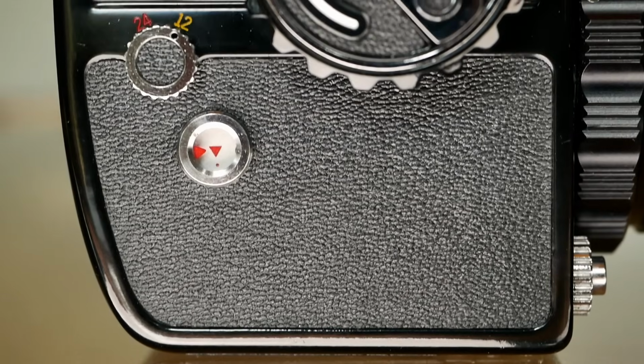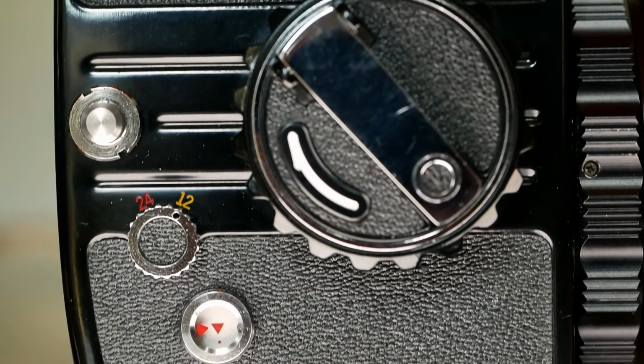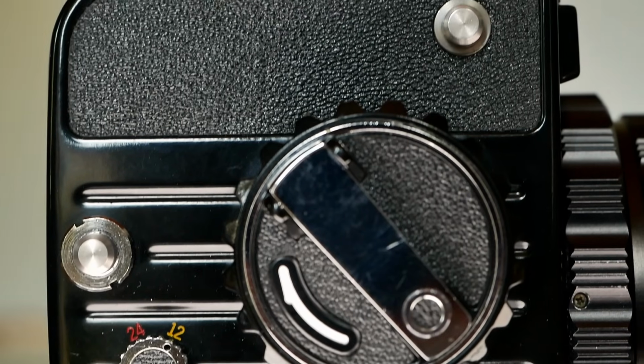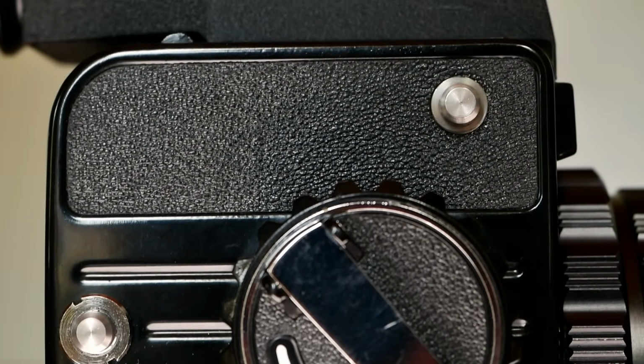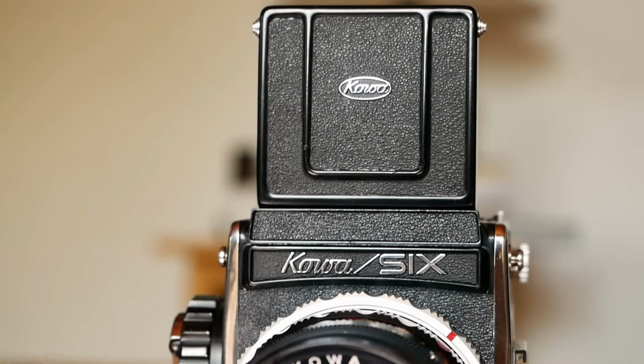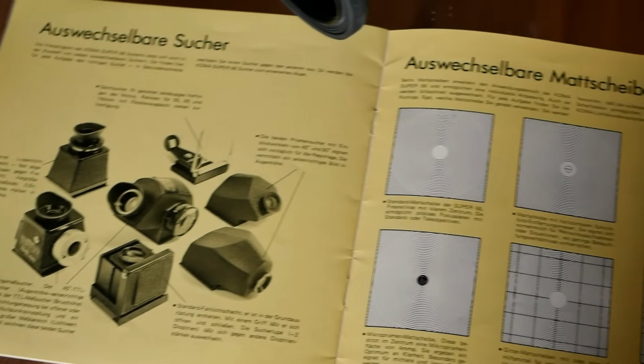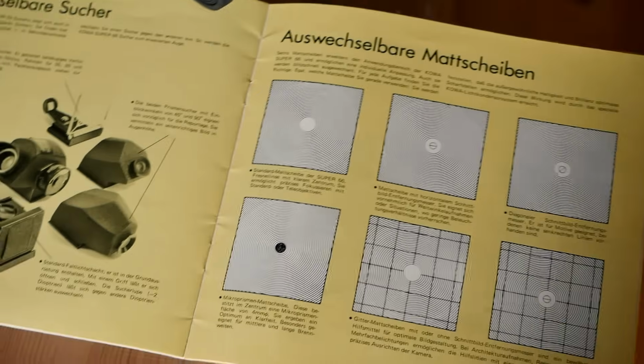On the right side of the camera is a film frame counter and the advance crank, or film advance crank, that also cocked the shutter again. And on the top is a waist level viewfinder by default, but these viewfinders and the focusing screens are interchangeable. There are a total of 4 different focusing screens and I think 7 viewfinders.